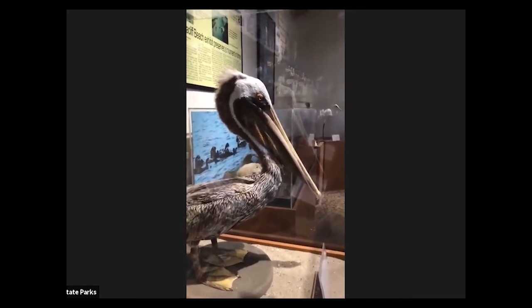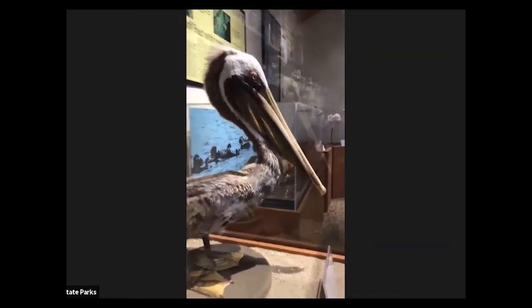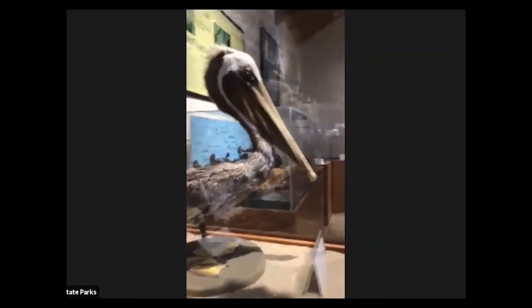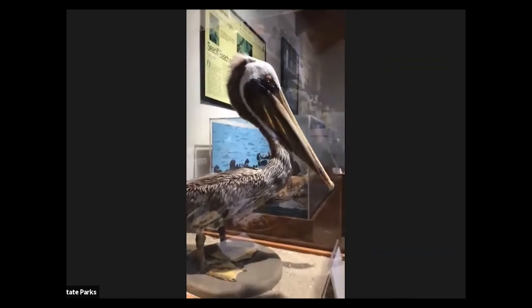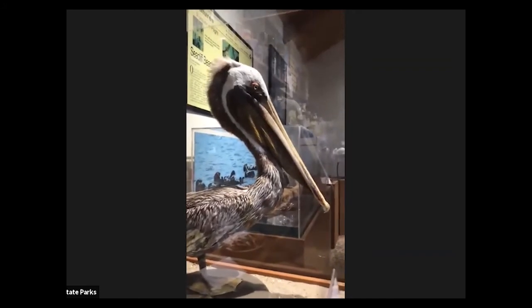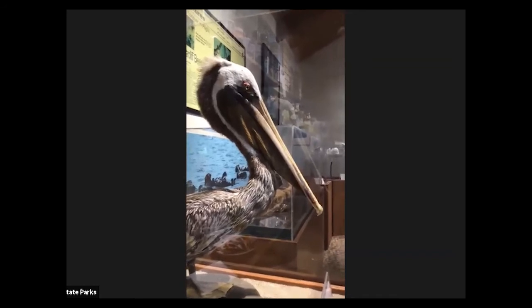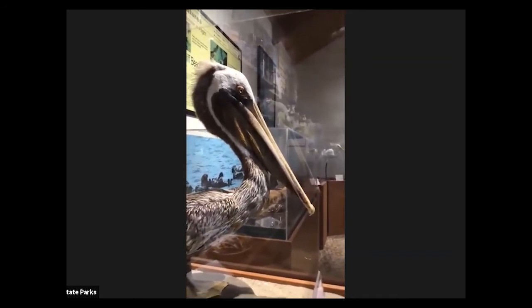I'm not even gonna try to hide it. This is my favorite bird. This is the California brown pelican. Look at that beak. That beak. So here's my big old bass player hand, right? Look at that. That's a big animal, even bigger wings than the shearwater and the red-tailed hawk. That beak is made of the same stuff as horns and fingernails. There's keratin in there.